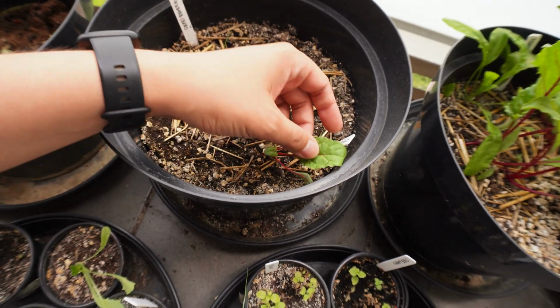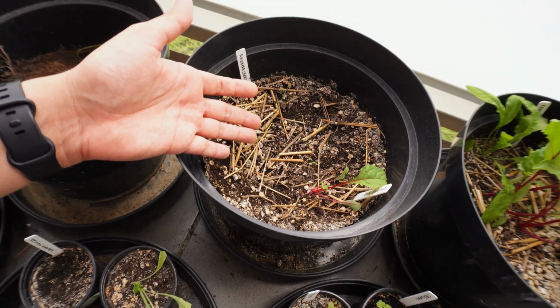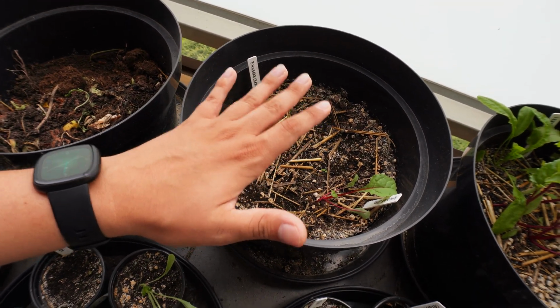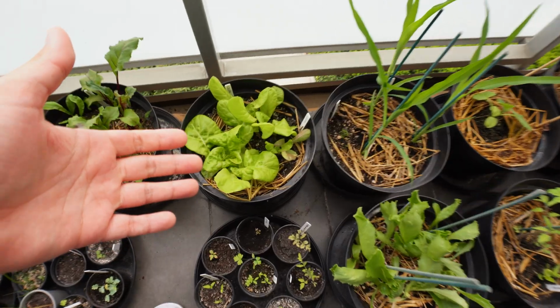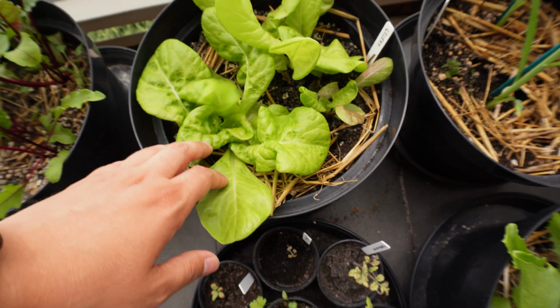So I don't know, I think there's something wrong with the rhubarb chard seeds that I got, because they should be growing much, much better. There's no difference between these two pots. Now, this is a little lesson in overcrowding.